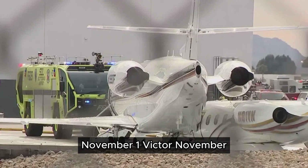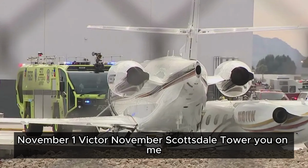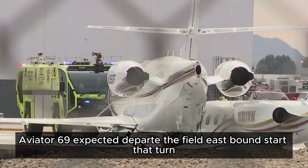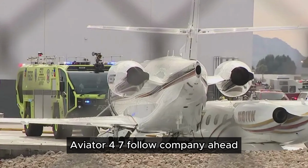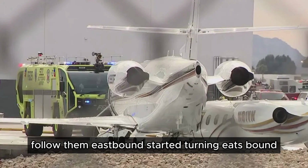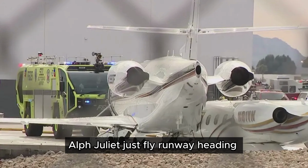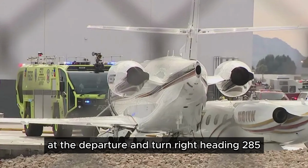November 1 Victor November, Scottsdale Tower, are you up, still on me? November 1 Victor November, Scottsdale Tower, are you on me? Aviator 69, expect to depart the field eastbound, start that turn. Eastbound, Aviator 69. Aviator 47, follow company ahead, follow them eastbound, start a turn eastbound. Eastbound, following that traffic, Aviator 47. 1 Alpha Juliet, just fly runway heading. 1 Alpha Juliet, maintain IFR at 5,000 at the departure end, turn right heading 285.